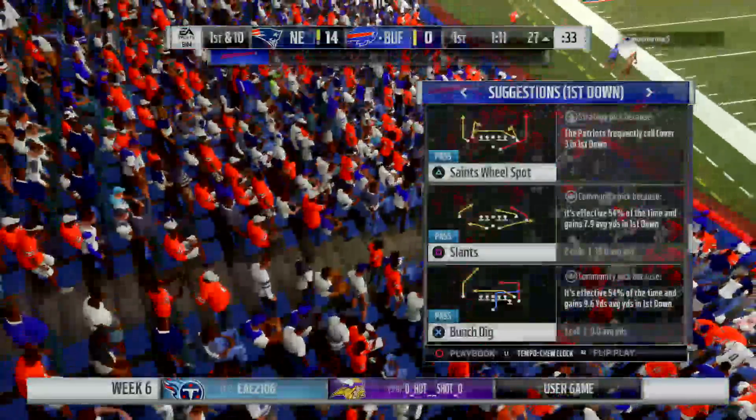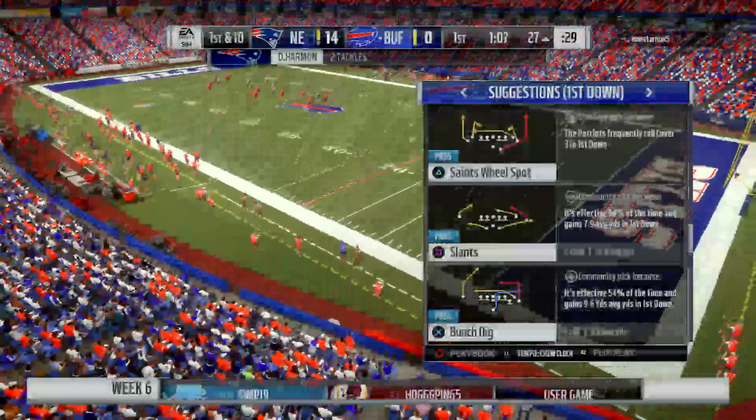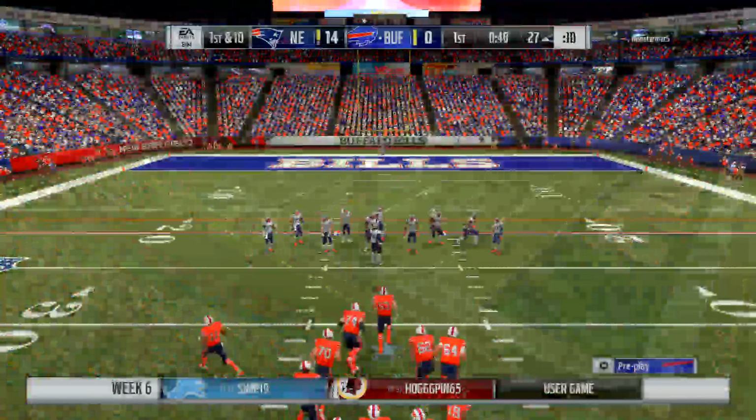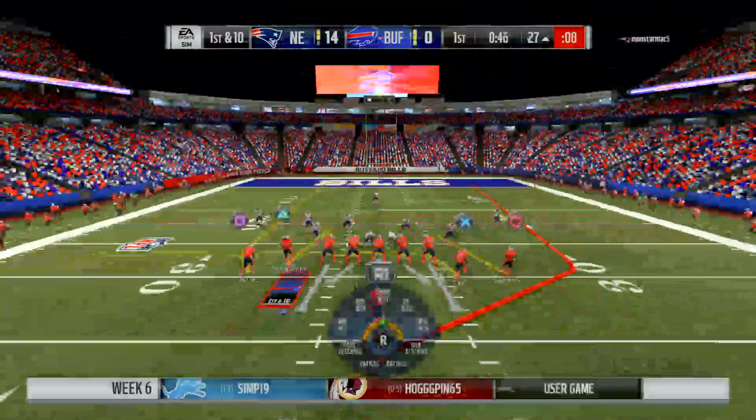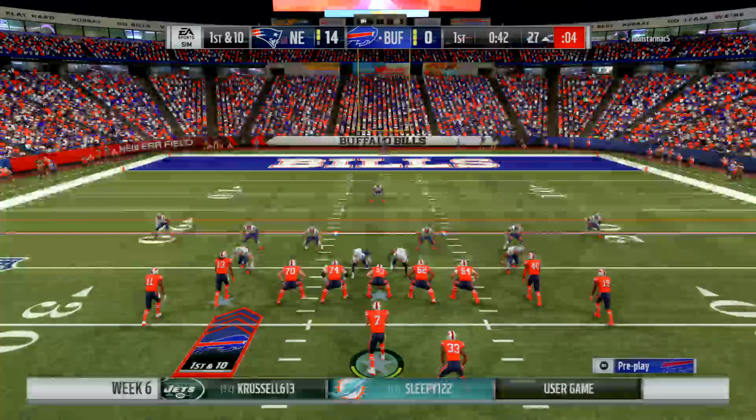I think it all came together there. In-breaking route, drove it with excellent pace. Money throw right there to move the sticks. This quarterback now already over 100 yards passing in just this first quarter. It's 1st and 10.